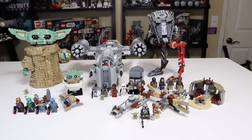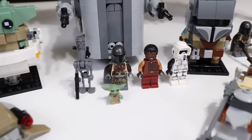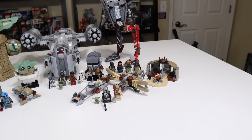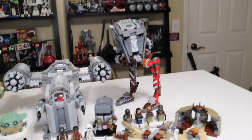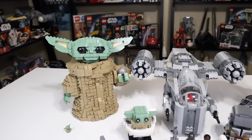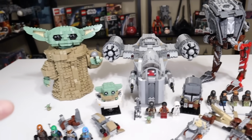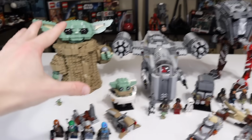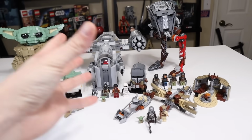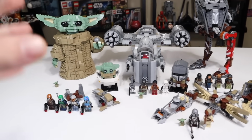I mean, there's some crossover with getting the same Mando character and, of course, Baby Yoda. But for the most part, there's a lot of diversity in this lineup, and I think that's a really strong part about the Mandalorian sets thus far. I mean, we'll see in the future if we get remakes and stuff. But as of now, plethora of different stuff in every set. There's a little something for everyone at the very least, I would say, and we'll start out with the cheapest set.